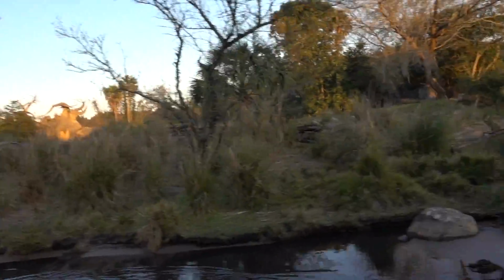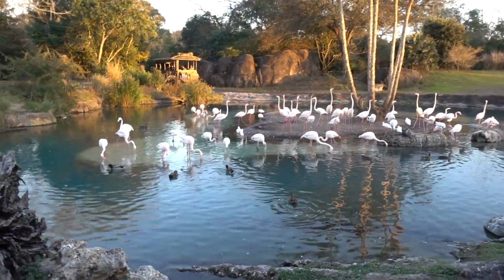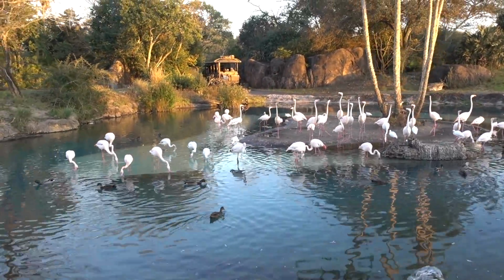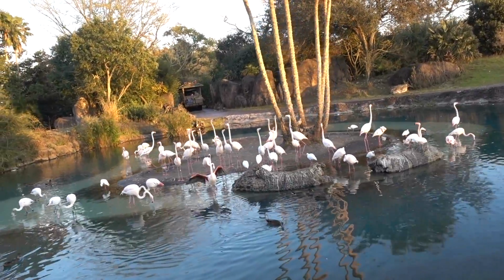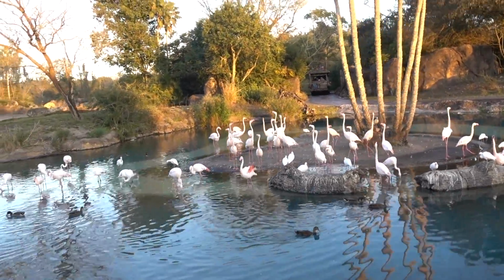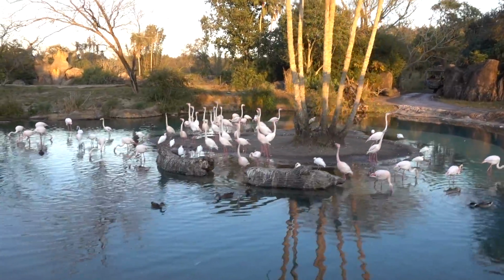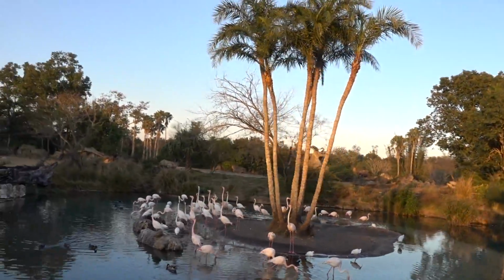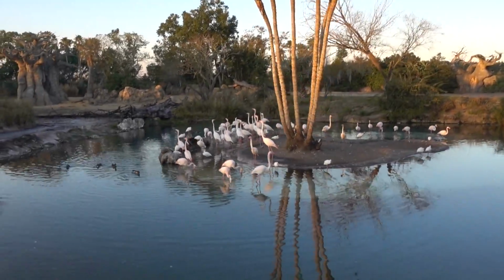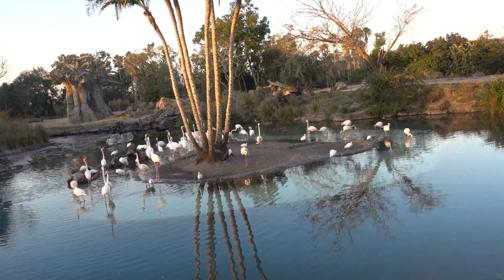Now coming up here on the left-hand side, you can see this fabulous flamboyance of greater flamingos. They are pretty great as they are the largest of the flamingo species. Now a fully grown male can stand about 5 feet tall and will weigh only about 10 pounds. Now when they are hatched, they're hatched a grayish color with black feet. And that pink color will come about a year into their lives from their diet, which basically means they eat a lot of shrimp.